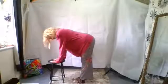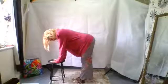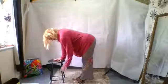This is a really nice stretch. It's one of my favorite stretches. You can just allow your head to hang down. You don't need to. And make sure that your weight is back in your heels so you can lift your toes.